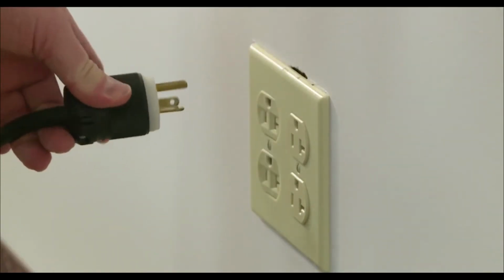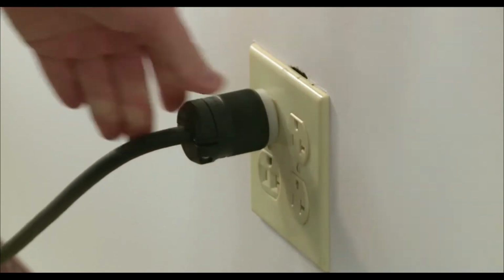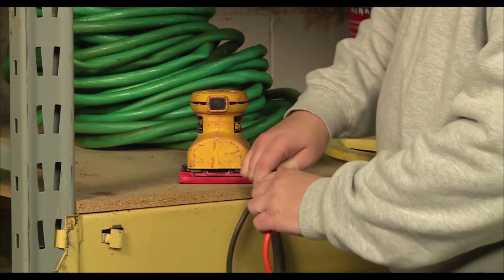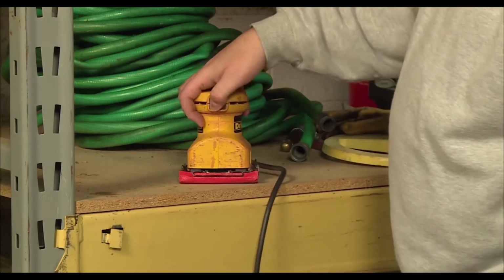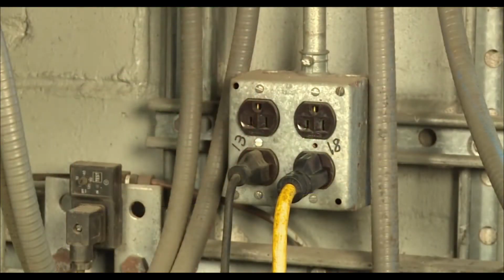So how do electrical outlets work? You could think of an outlet as half a circuit that's waiting to be completed. When you plug in an electrical device, you're attaching the rest of the circuit, which we complete when we turn the power switch on. But you have to be careful.